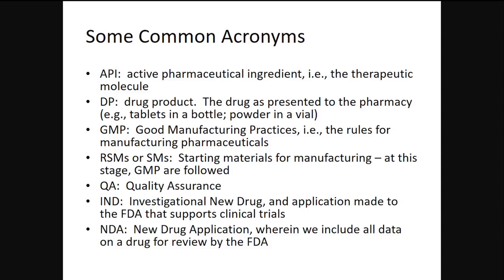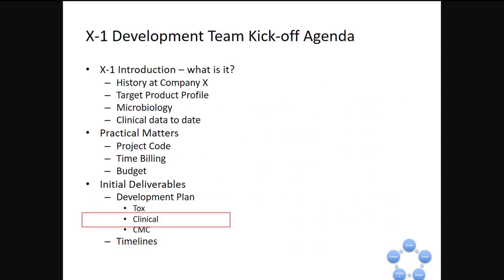So with that, we'll turn over to our drug company's presentation. You can tell it's a drug company because we have our logo in the bottom right. You can also tell we're a small company because we had an intern develop it.